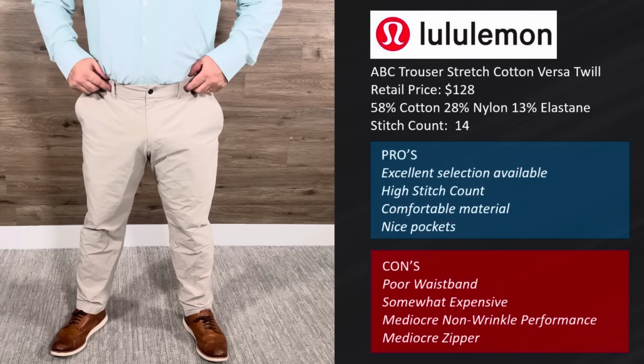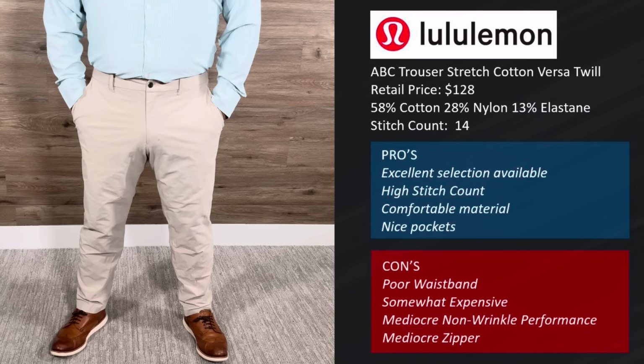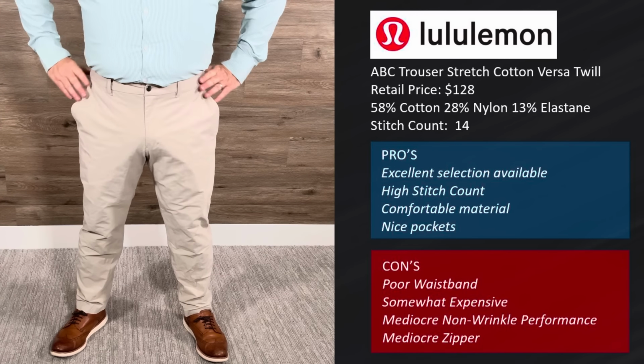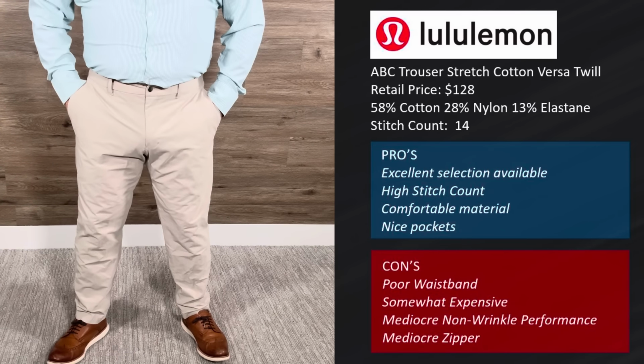Much like the previous Lululemon pants I had, which I think were called the commission pants, these ABC stretch trousers with the Versatwill were okay at best. I mean, yeah, they were pretty comfortable. I did like the fact that they were well constructed.